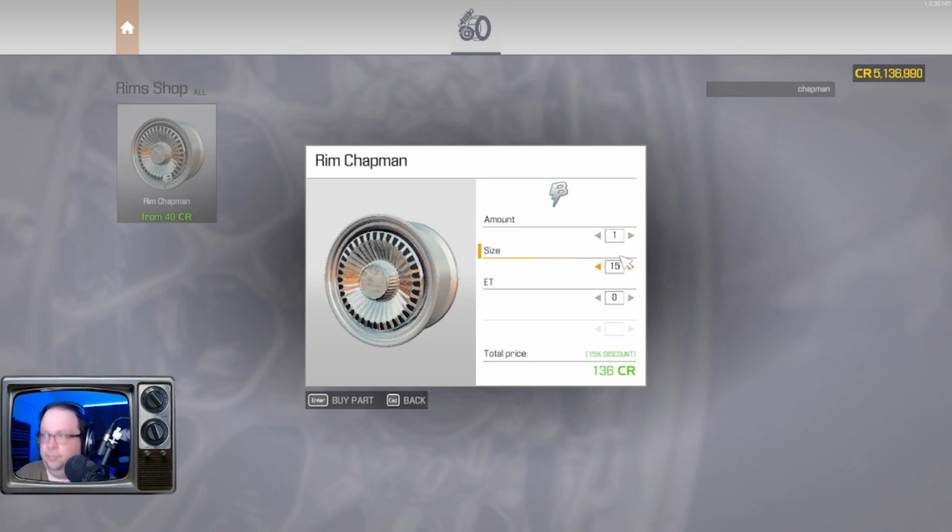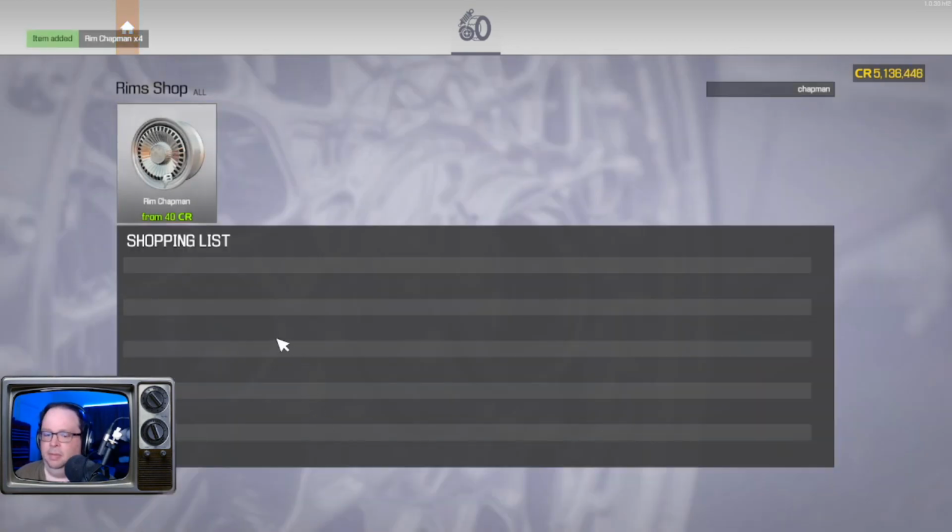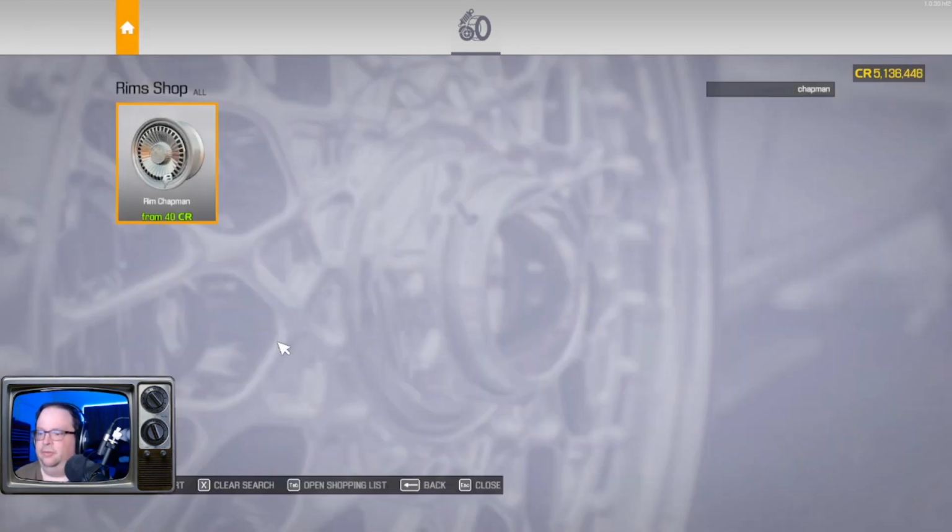15s, Chapman rim, we need four. Things were very different trying to find hard to find stuff like that for cars that were already old by the mid 90s, you know?